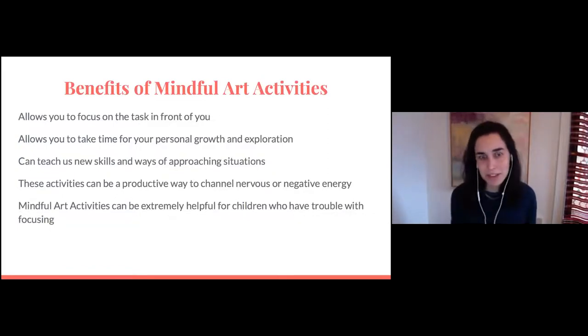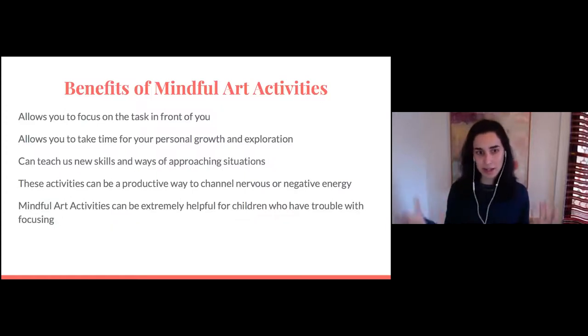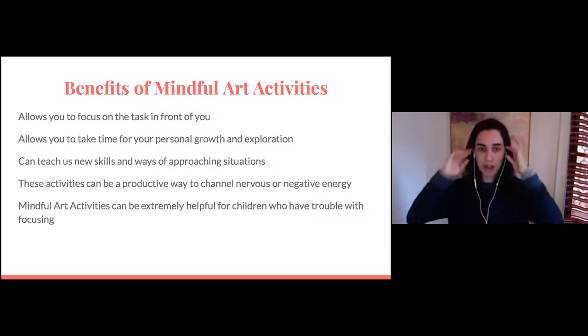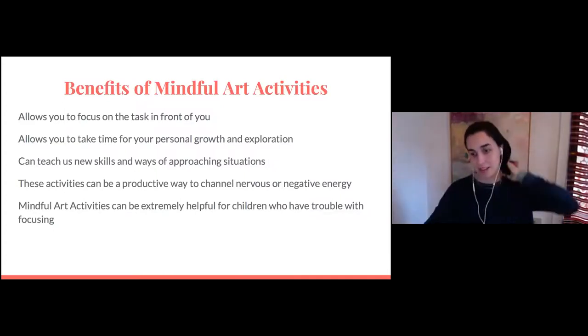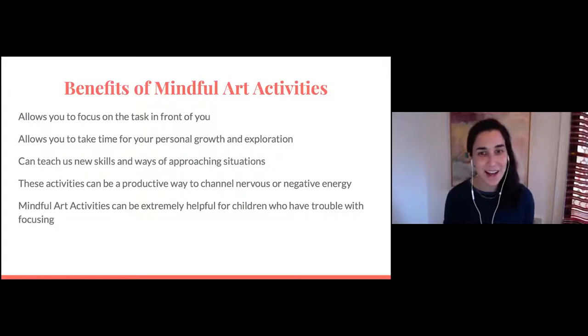Some of the benefits, as you could imagine, of mindful art activities are that it allows you to really focus on the task in front of you. It teaches us new ways of approaching a situation. So maybe you haven't done this type of art before, or maybe you're using a new material to do the art, finding ways that allow you to build a sense of confidence by doing something and finishing a product, by finishing a drawing. And really remembering to show a lot of praise when our kiddos finish things, because it can sometimes be a lot harder. And also praise for ourselves if we finish something is really important. Again, it shows personal growth and exploration, because you're trying something new maybe, and you're also focusing on something.